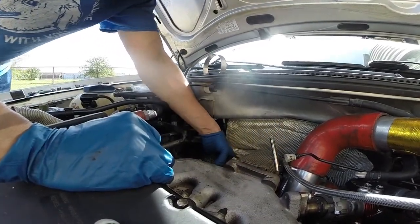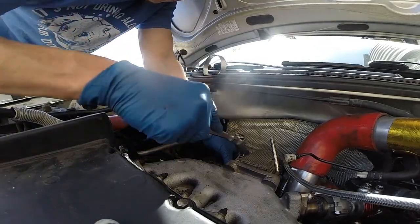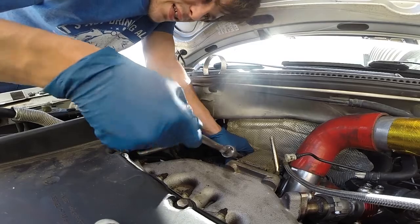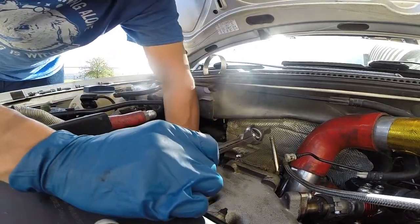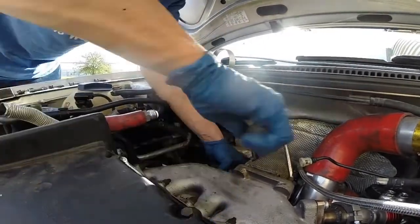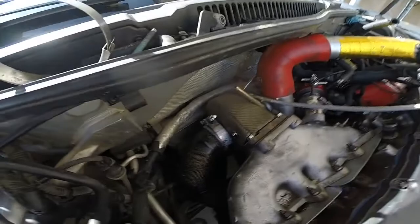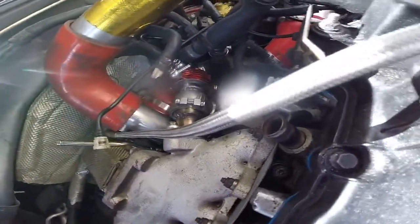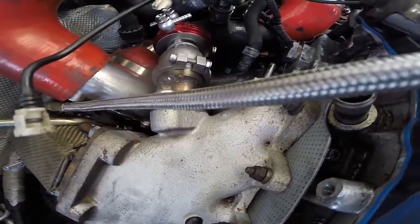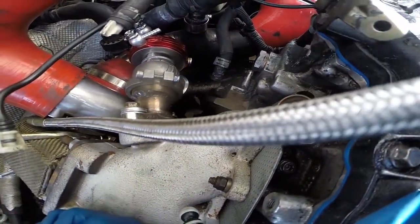Pretty easy install. By my design. It's by pure luck. And the oil return doesn't hit nothing, apparently. So my big concern was the downpipe hitting the oil return. Exhaust is done. Oil drain is done. It's nice and way out of the way. Oh hell yes, it doesn't even touch the downpipe. However, it's aimed directly at the wastegate. Oh, fuck.